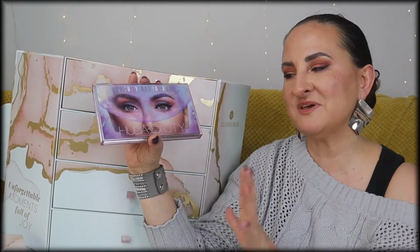Oh my god, these are so beautiful, especially the shimmers. Look, I don't know if you can see, but those shimmers are actually duochrome. So pretty. I can't wait to use it. This is such an amazing day number 25, one of the best ones there, really. Full size Huda Beauty, not one of those £9 ones. The quality of those large palettes is so much better too because they're made in Italy, not in China. So yeah, I'm just speechless.